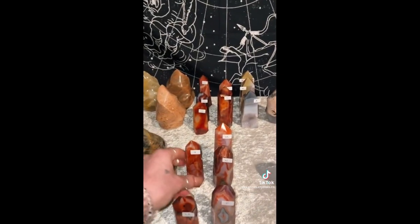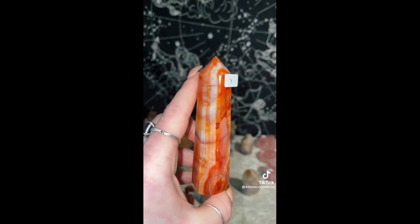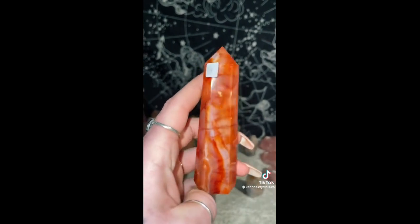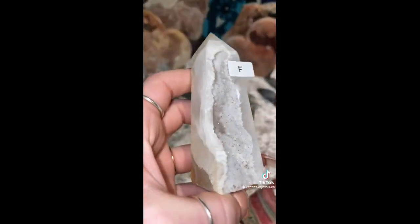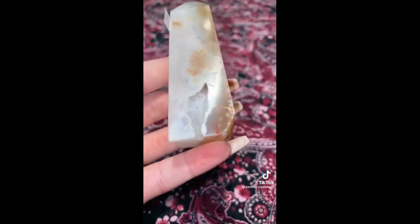First one up is Brianna. She got Carnelian Tower Y and they're almost all gone. So pretty. This one actually looks like candy. And there's a little rainbow that's so rare to see in carnelian. She also got Druzy Flower Agate Tower F. There's a little Druzy pocket on the side too.